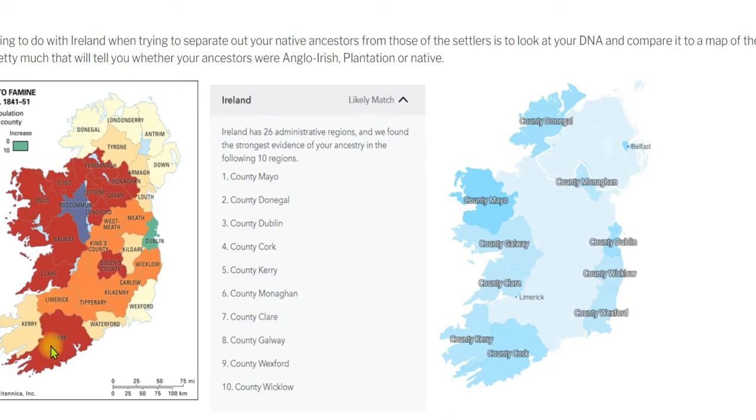What's interesting is, look at this. This is the map of the Great Potato Famine and the percentage of people who actually left Ireland at that point. Donegal up here was actually the worst impacted in Ulster, so it tells you how bad things were around this area. So if we take the information of looking at where the native Irish were living, we can see that clearly the majority of your ancestors, according to 23andMe anyway, were in native Irish counties.